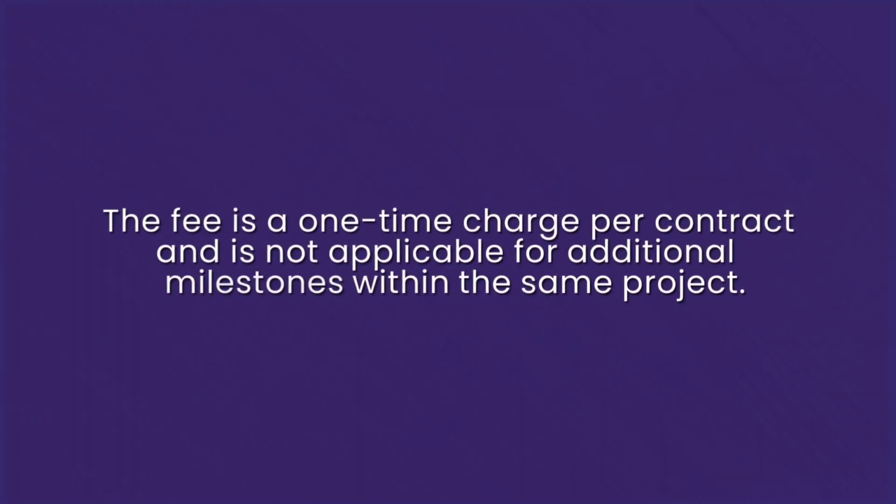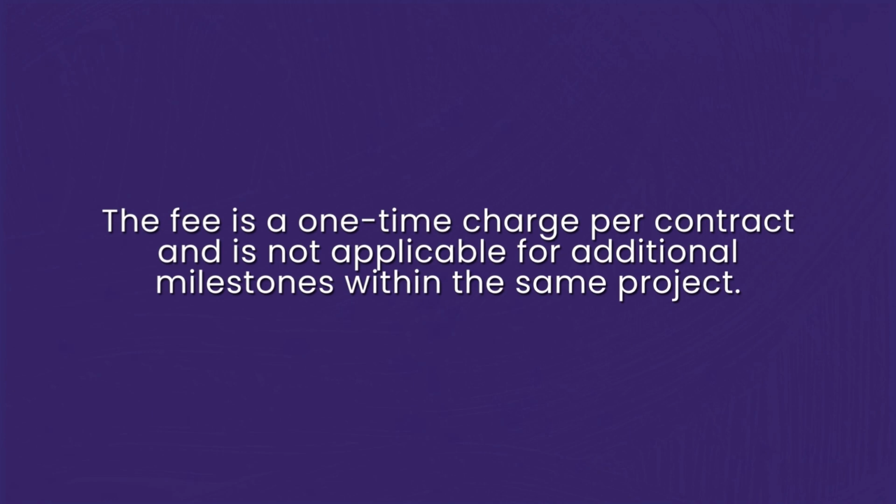We need to also understand that if you are continuously working on an old contract and adding milestones, you will not be charged the contract initiation fee. The fee is a one-time charge per contract, and it is not applicable for milestones in the same contract. So that means that you don't need to pay for every milestone you add.